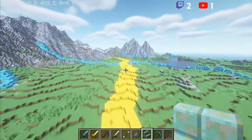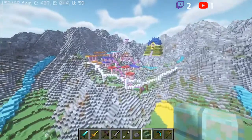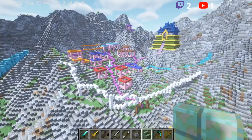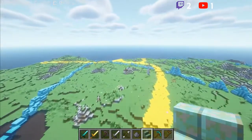These yellow areas are going to be paths. Gumpy has even started building a little, I think this is going to be a ruined village far out in the far reaches and everything. Oh, it's super cool. It's super cool, guys.